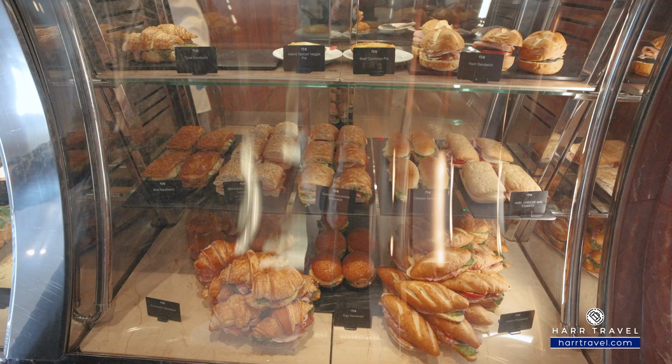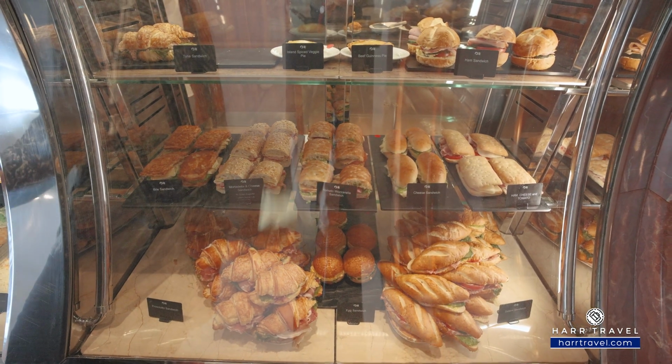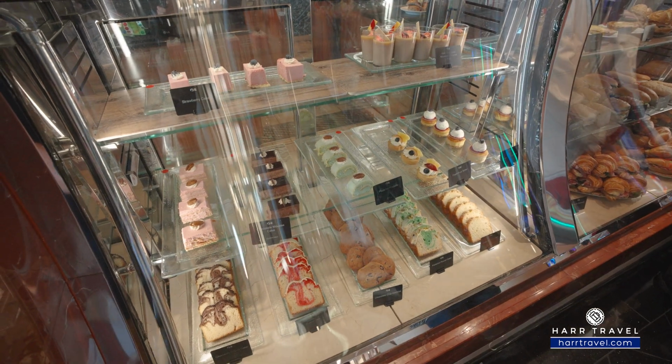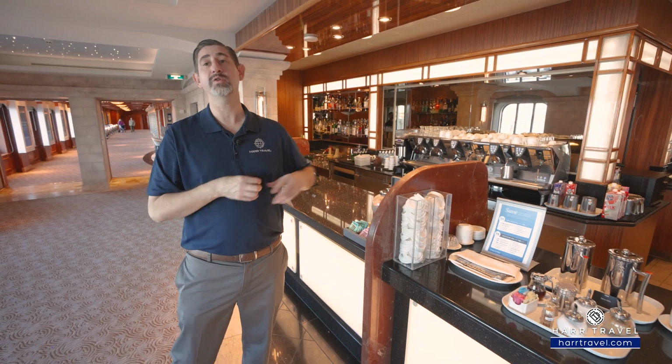So for breakfast, breakfast sandwiches, danishes, muffins, things like that. And then it'll evolve throughout the day to some grab-and-go sandwiches and soups. You can always have a quick, fast, casual bite, eat right here, or take it with you.